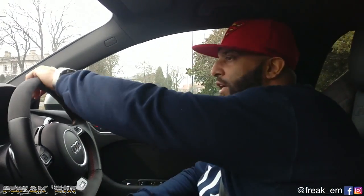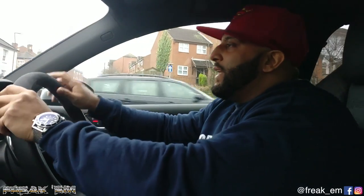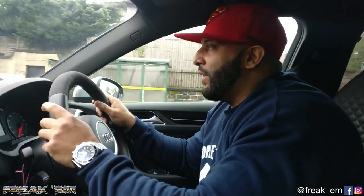Why we're doing this is to show you people, if you get an RS3, drive it like this. Don't drive it like this, a danger like this. If you drive like that, I'm gonna grab you, take you, put you in the boot like I did with the clown, and tie you to a tree. Right? Drive it like a man.